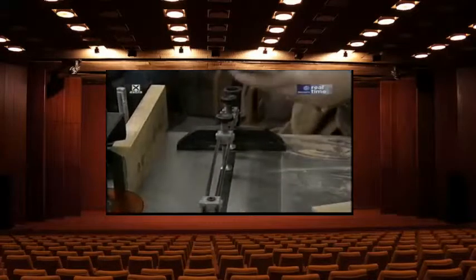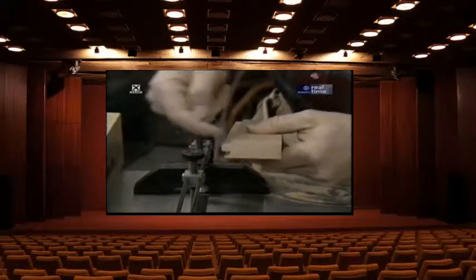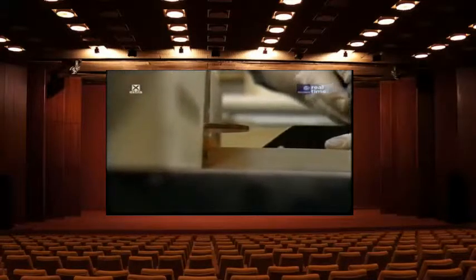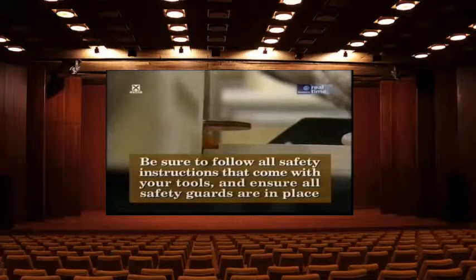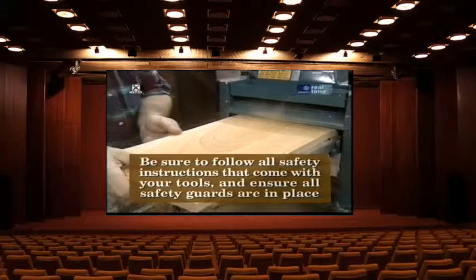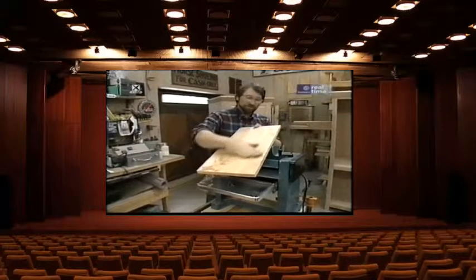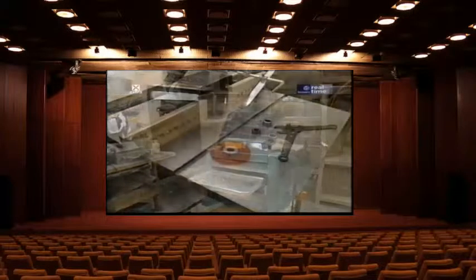And what I did is I took a piece of scrap and ran it through this set of knives so that it has the right configuration. And now I slip that in and run the other ends through. Now my thickness planer does a real nice job smoothing out those blanks for the raised panels.